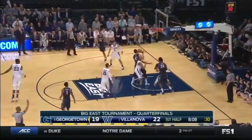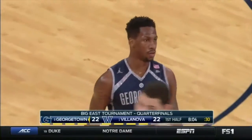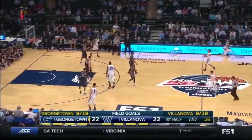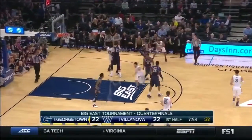Peak, top of the key, three is good. Ties it up at 22. I tell you something, I saw something in that second half of the game last week. Georgetown was down, but Peak was playing extremely hard. He kept attacking. And since then, game-wise, it's just an extension of what happened last week. The young man can play.